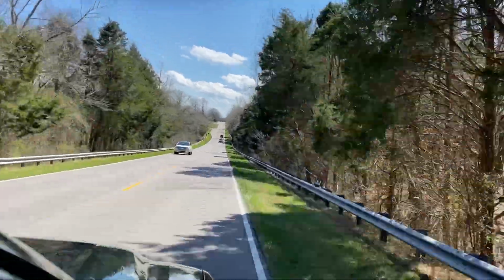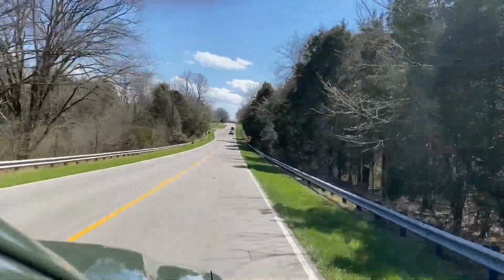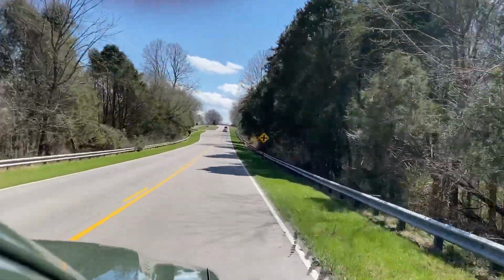Anyway, we are on our way to Monterey, Tennessee. We've got some free accommodations with our friend Melissa's dad, and she's also flying out to visit us. Not a single hiking video.